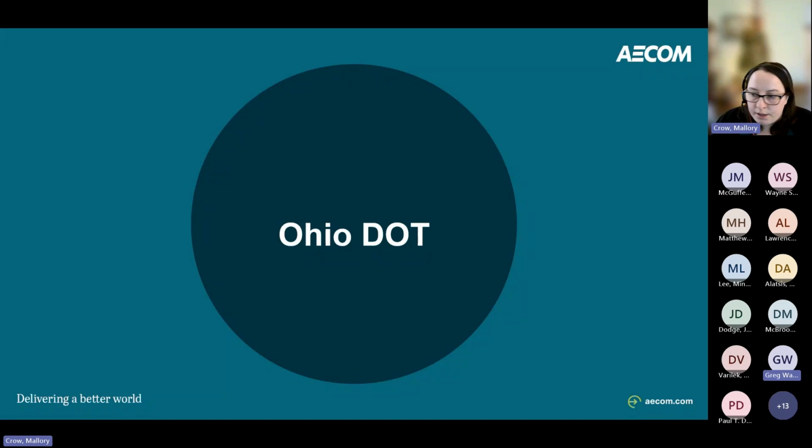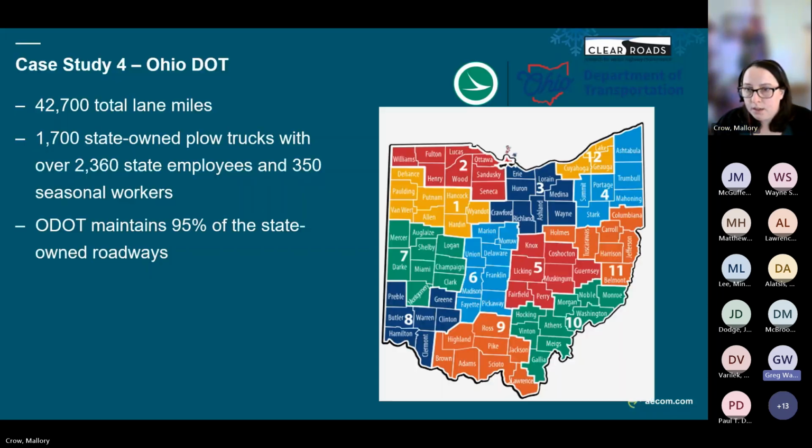All right, for Ohio. Ohio has almost 43,000 total lane miles, 1,700 state-owned plow trucks with over 2,300 state employees and 350 seasonal workers. And similar to the other agencies, they maintain with their state resources 95% of their roadways.